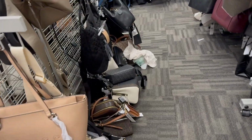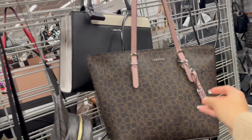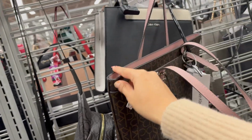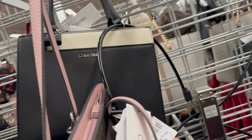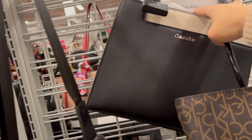It's giving Burlington activity. This is kind of cute though, despite the cochinero. How much is this? $60. This one's cute too. It's classy and nice and pretty. By the way, if you guys see me being hyper and then slowly coming down, it's probably because there's someone next to me and I get so nervous, and I'm trying not to be nervous, but I'm a little nervous.